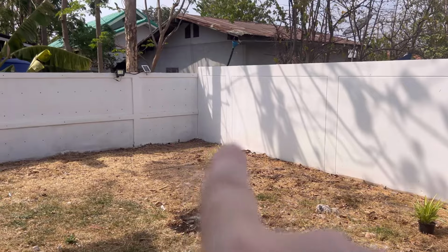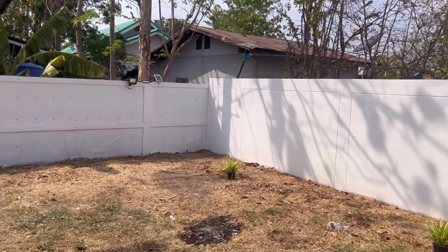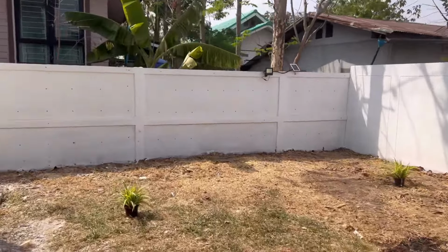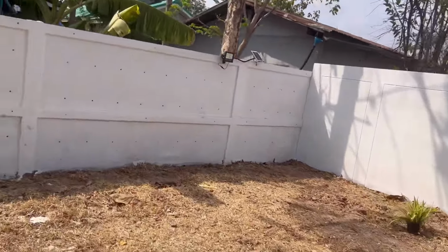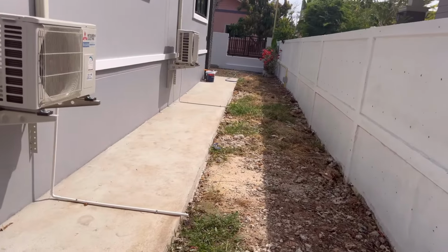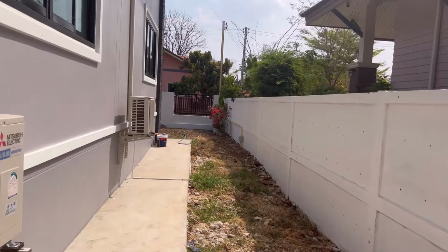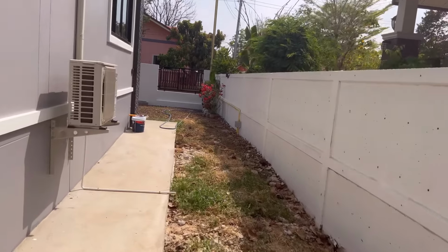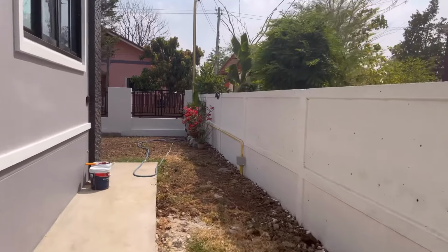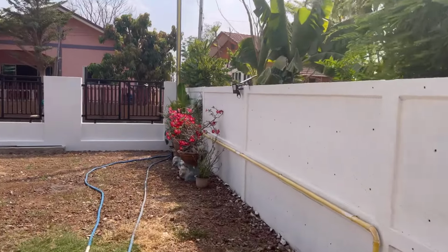On this corner, we will put a small outdoor Thai kitchen. Yeah. And here we have some solar lights.